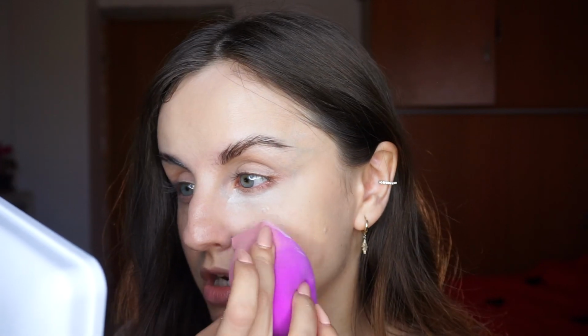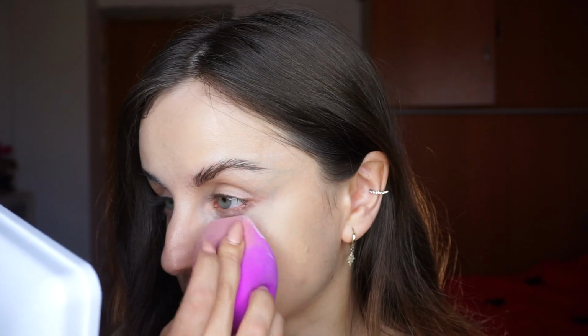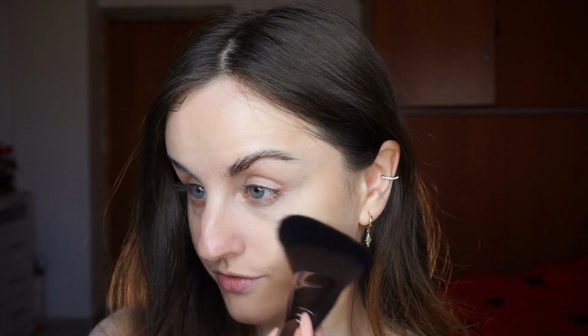With this sponge, I think I'm going to need a brush to remove the excess, because of the shape, it kind of picks up a lot of it. And then I'll take whatever fluffy brush and just dust it away. Let's see if I can remove this patch here. I have a little patch, yeah.